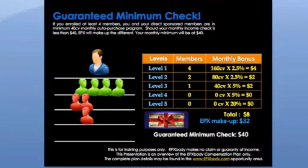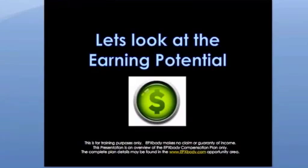Now what EPX is going to do, it's going to make up the difference and pay you a $32 bonus so that you have that guaranteed minimum check of $40. Now what we're going to do on the next couple of slides is actually go into the earning potential and show you the type of income that can be made with EPX Body.